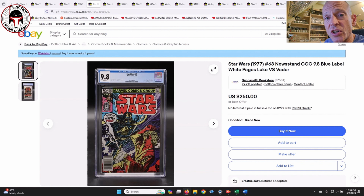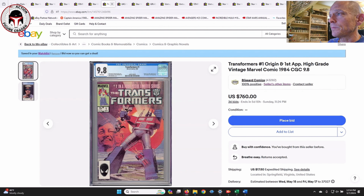It's also the return of Shira Bree, who later becomes Lumaya, the female Sith with the whip lightsaber. So very, very cool cover. 9.8 Star Wars 63 newsstand edition.